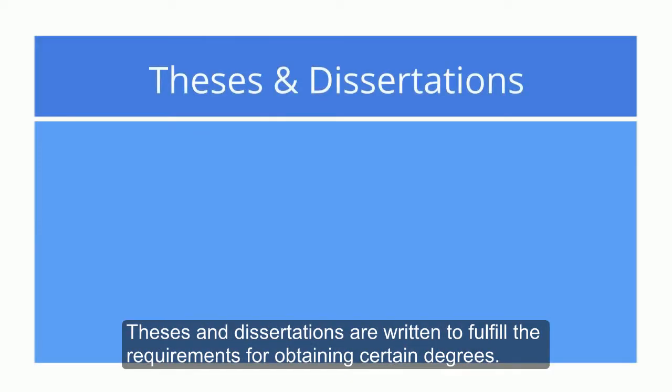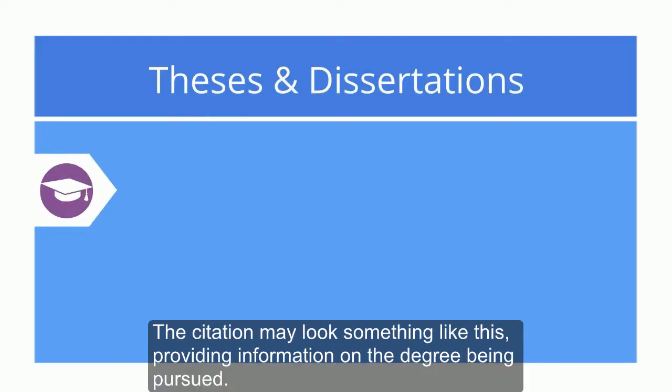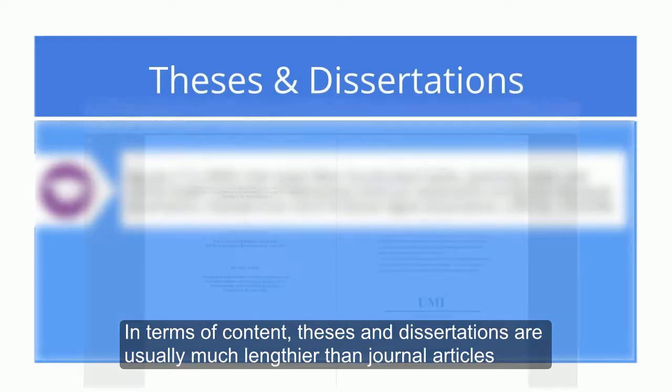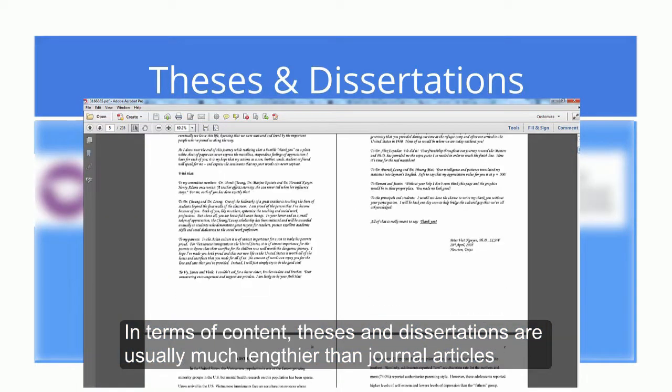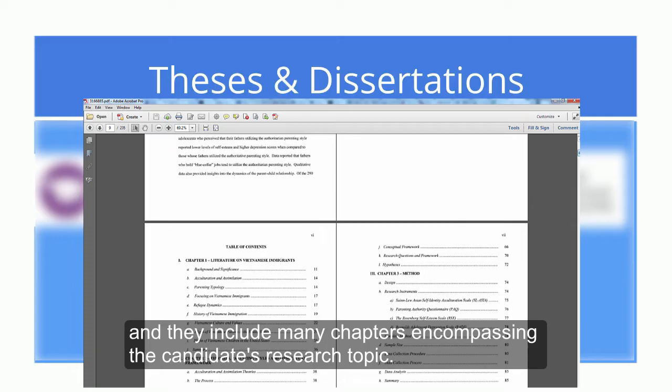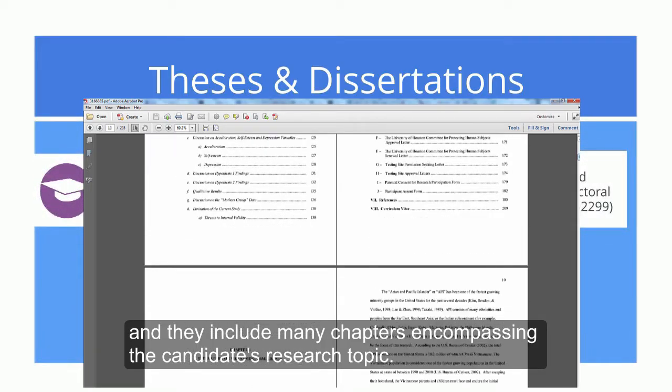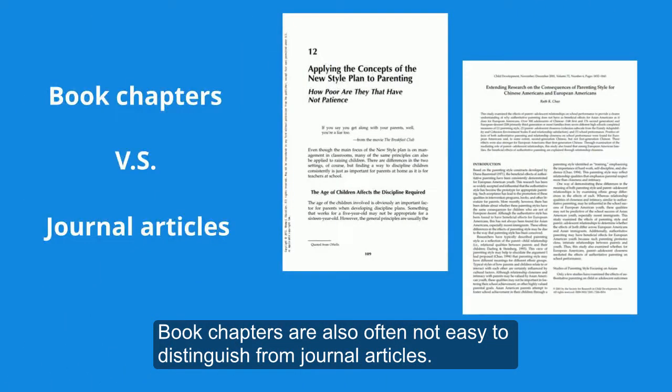Theses and dissertations are written to fulfill the requirements for obtaining certain degrees. The citation may look something like this, providing information on the degree being pursued. In terms of content, theses and dissertations are usually much lengthier than journal articles, and they include many chapters encompassing the candidate's research topic. Book chapters are also often not easy to distinguish from journal articles.